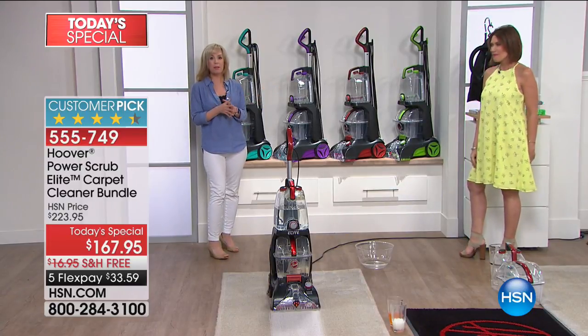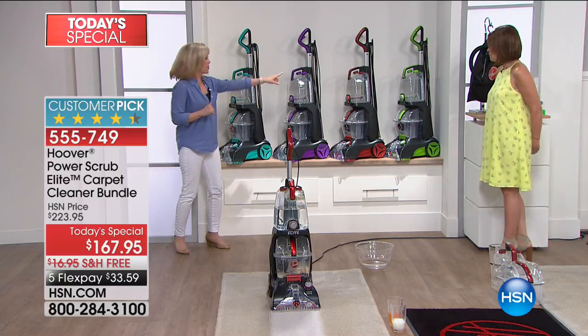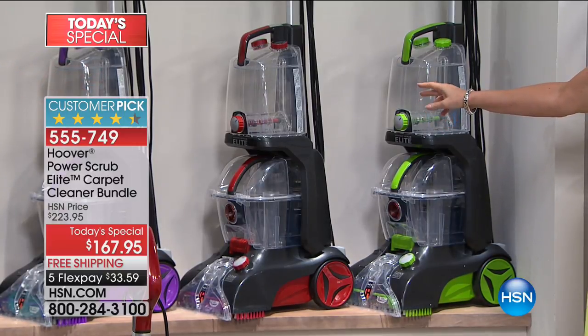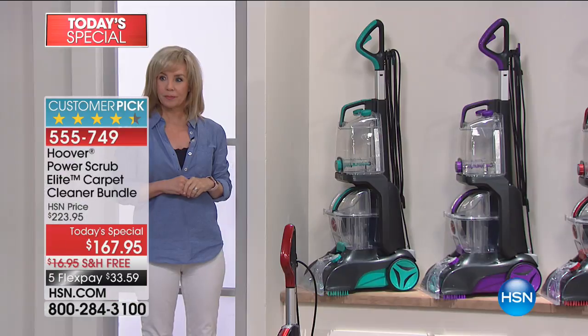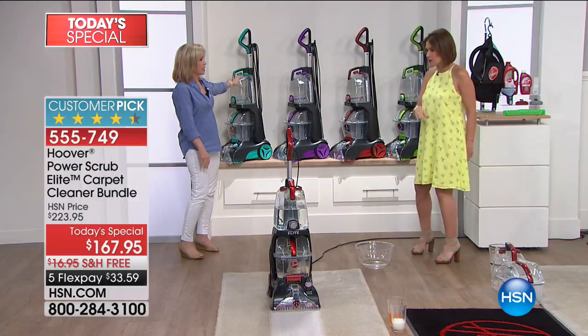It's also the first time in the Power Scrub line that we've had colors. So we've got the green over there. We've got the red, which I heard was the best selling. Yes, the red is going very, very quickly today. So if you want that red, this is a great time to grab it. The purple next to that and the teal will be the first to sell out, I believe, today because it has been very popular. The teal, okay.